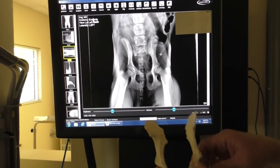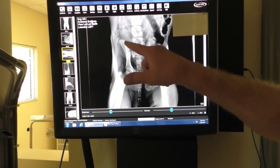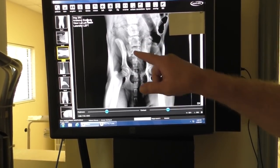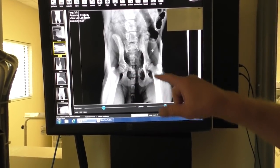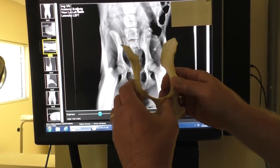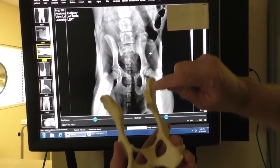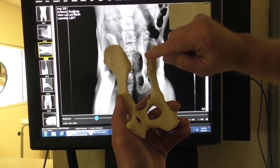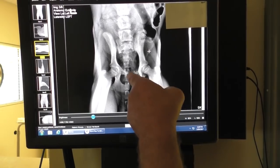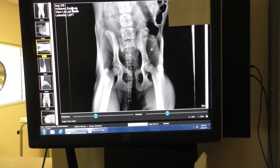Okay, this is Princess's x-ray, and this is the pelvis right here. That's the structure right there. This is the spine coming down this way, and there's her tail right here. This is her back legs, there's her hip joints right there. And basically what we've got here is a separation at what's called the sacroiliac joint. That's where the spine hooks into the pelvis in these areas right here. That's been separated.